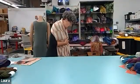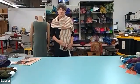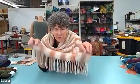I love again the generous size of this. It's a great piece for whatever you need to do. I mean, there's enough there. I finished it with twisted cord, which, if you know me, you know that that's my favorite finish. And I really love this.